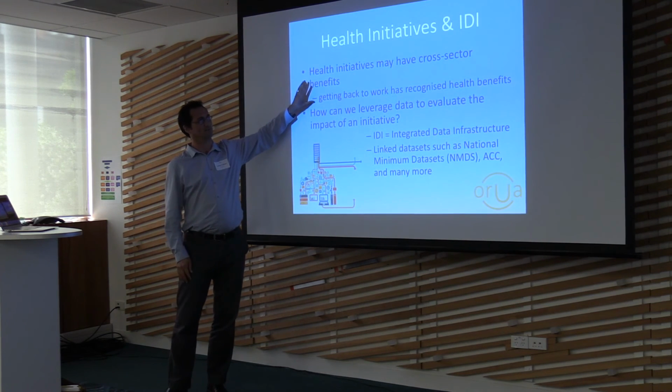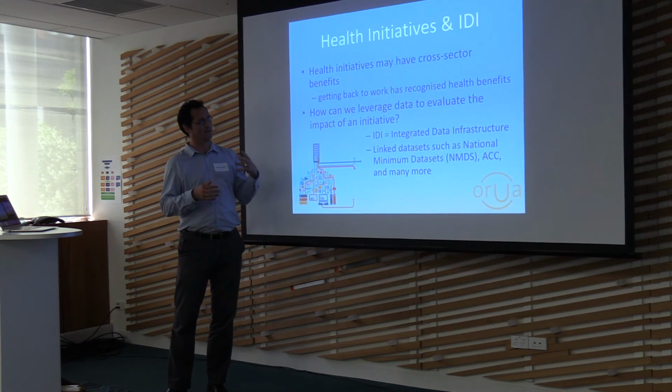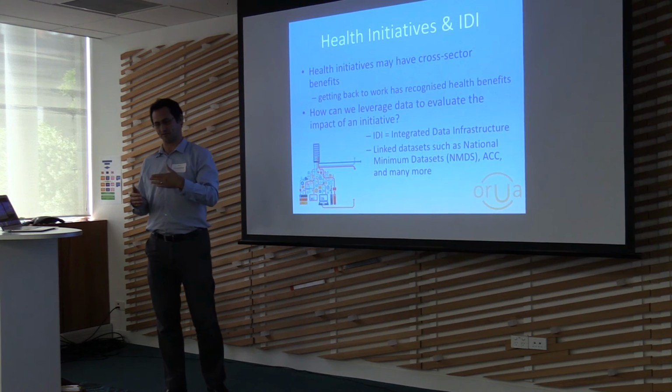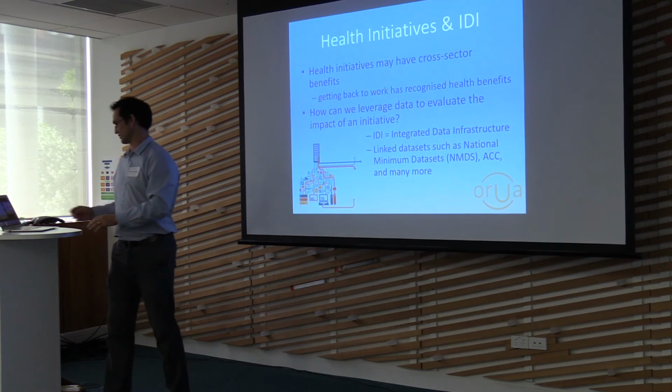So this is Bill English's cross-sector investment drive, and our part of it is to figure out who's getting the benefit and what the total benefit is, and in some ways to say, well, you're getting that much benefit from it, so you should contribute to the cost of this program.